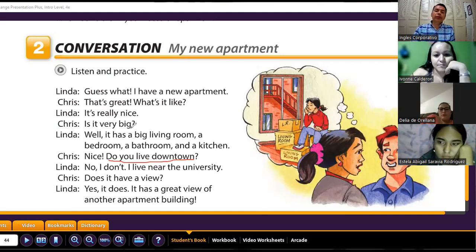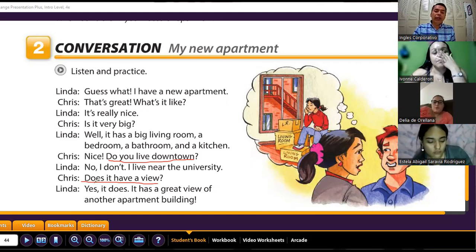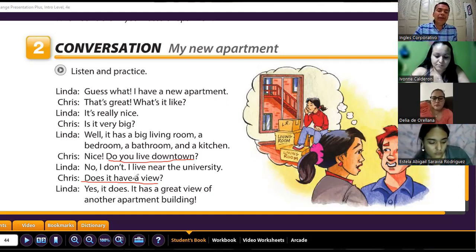There is one more question. Volunteers, please. Does it have a view? Yes. And then the answer is positive. Look, yes, it does. Now, the structure is, as we saw yesterday, auxiliary do or does, the subject you or it, and then the verb live and have. Then the rest is the complement, right?